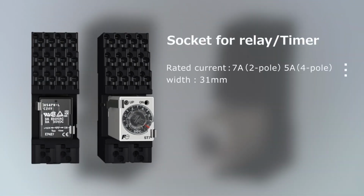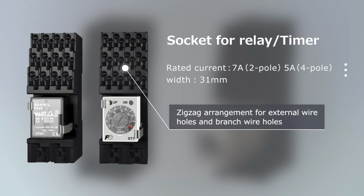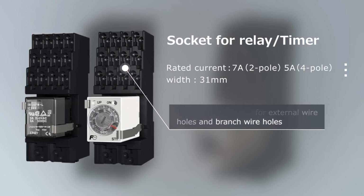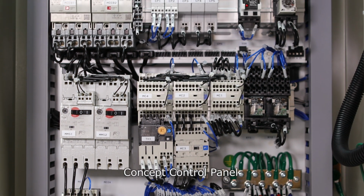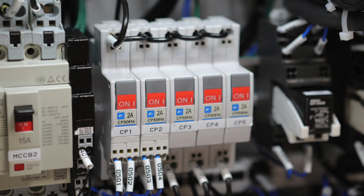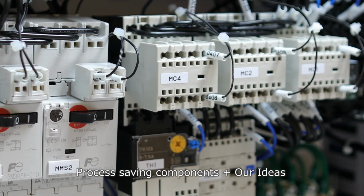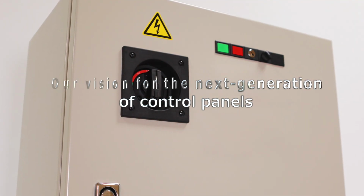Finally, models have unique specifications that pursue simplicity and improved wiring, with relay and timer sockets arranged in a zigzag arrangement. This is the completed concept control panel that came about as a result of striving to solve our customers' challenges. We put so many imaginative ideas into the development of this new labor-saving equipment. This is how we envision next-generation control panels.